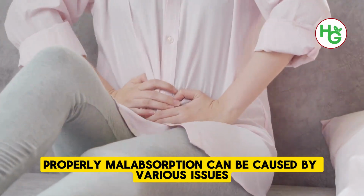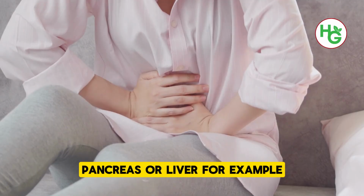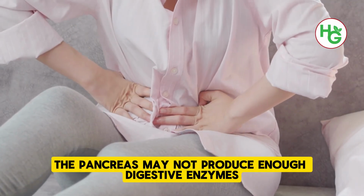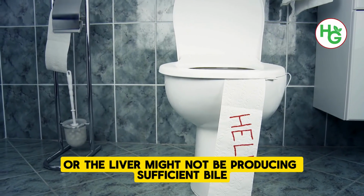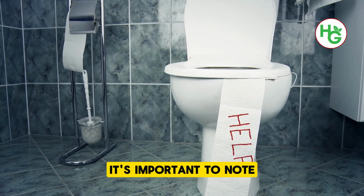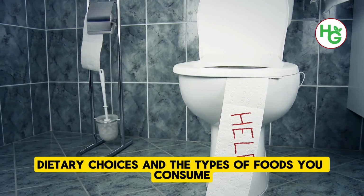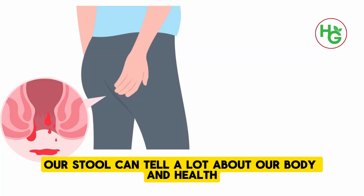Malabsorption can be caused by various issues affecting your intestines, pancreas, or liver. For example, the pancreas may not produce enough digestive enzymes to effectively break down fats, or the liver might not be producing sufficient bile needed for fat digestion. However, it's important to note that changes in stool color can also be influenced by dietary choices and the types of foods you consume. Our stool can tell a lot about our body and health.